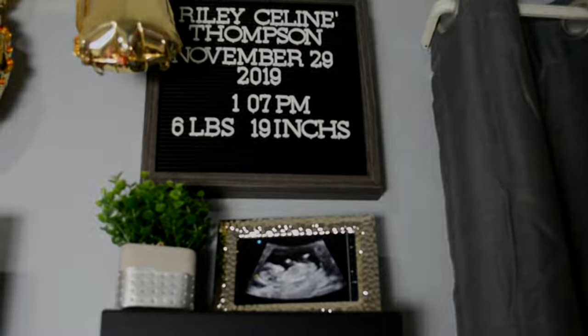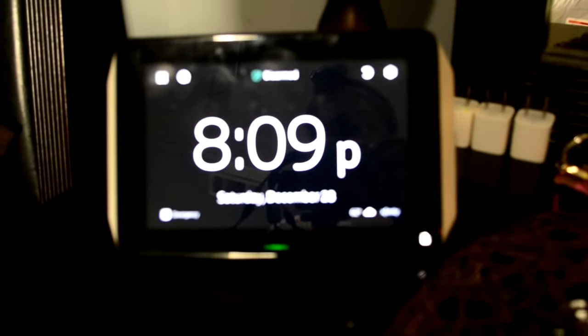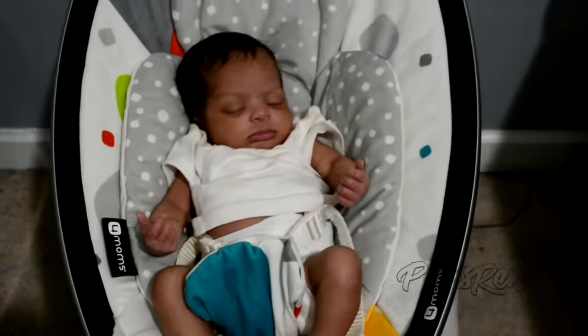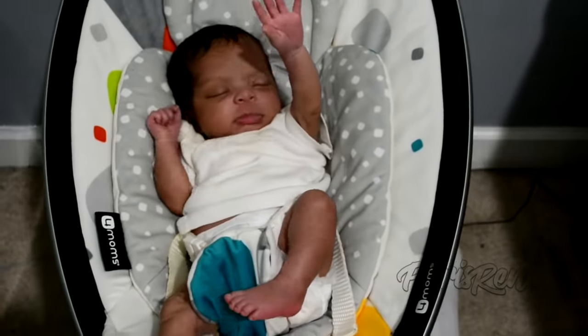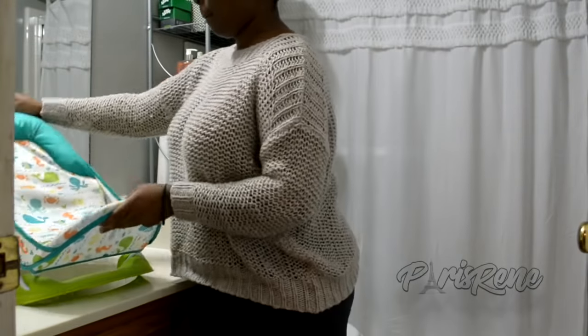So let's get started. As you can see, it's about 8:09, and this is around the time I like to get started. She's always in her mama room. That has been like the number one essential item in her everyday life. I will be doing a review on that as well. But while she's in that, almost waking up, I like to go ahead and get everything started and set up.